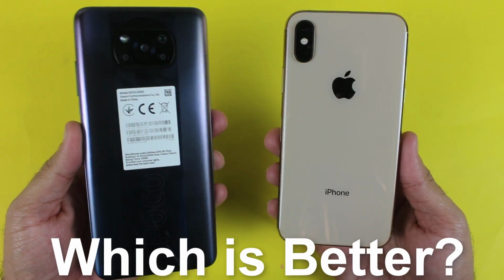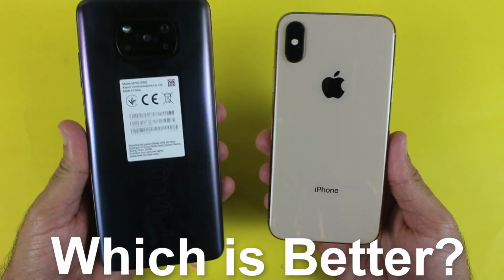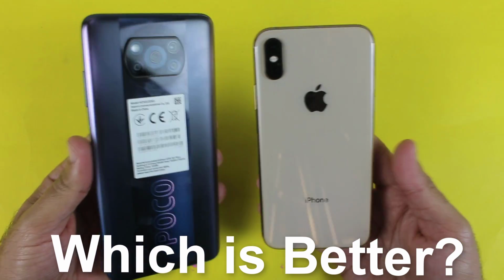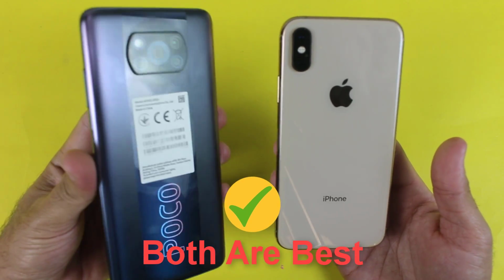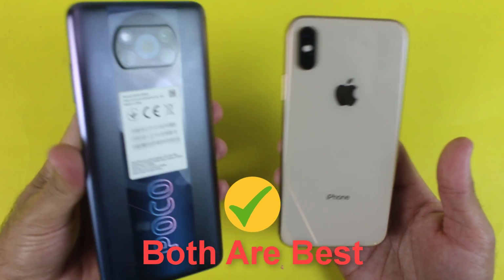Welcome back. So it was a gaming test between the X3 Pro and the iPhone XS after the latest updates, and as you guys saw here, the gaming performance of both smartphones. Now according to this test, I didn't feel any kind of lag and heat issues on the Poco X3 Pro. So I think the Xiaomi has finally fixed the heating problems on the Poco X3 Pro, which were very common.